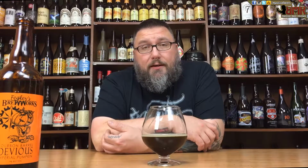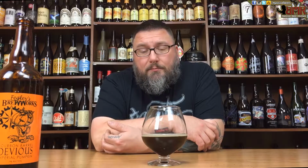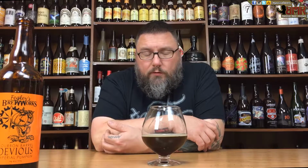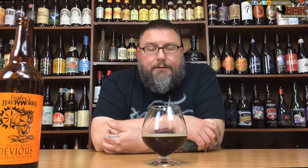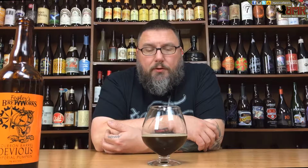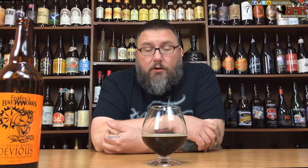Rating wise, I'm going to give it a 94. I like this beer a lot. Is it really overly complex of a beer? No, it's pretty straightforward in what it's delivering, but what it delivers, it delivers in spades, which isn't a bad thing. So I'm going to go 94 overall. I like it that much.